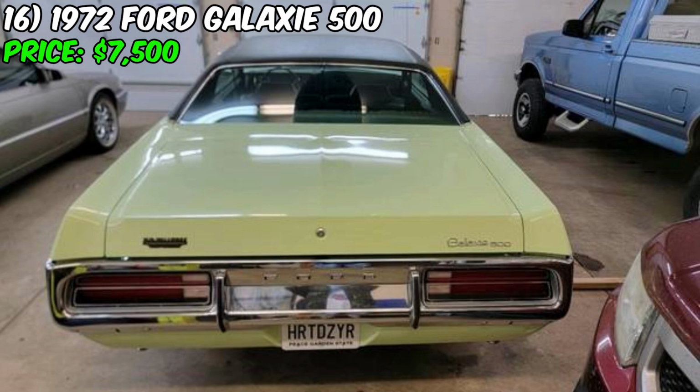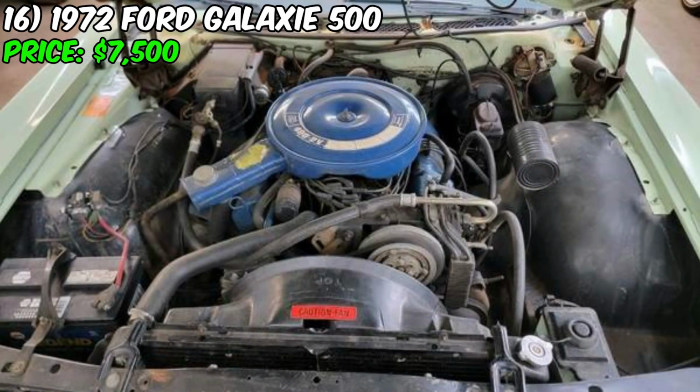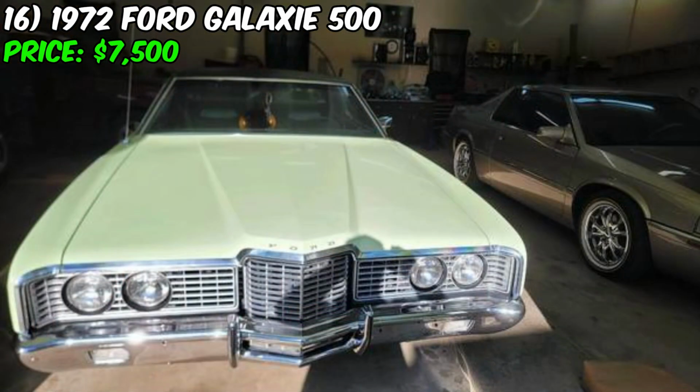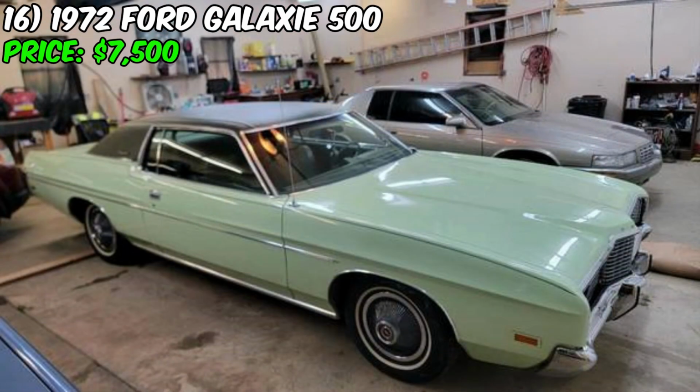That's a great opportunity to get a feel for how it runs and handles, and to ask any questions you might have about its history and maintenance. Overall, this 1972 Ford Galaxy 500 two-door seems like an incredible find. With its low mileage, excellent condition, and stunning good looks, it's the kind of car that you'll be proud to own and drive. And at just $7,500, it's a bargain compared to many other classic cars on the market.